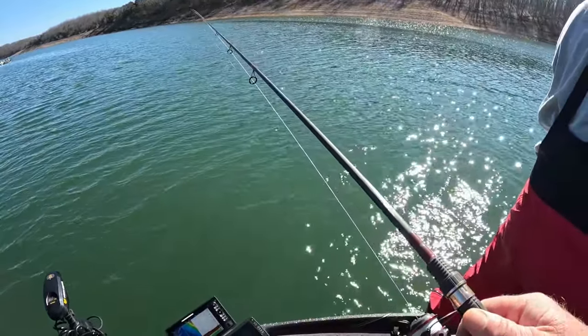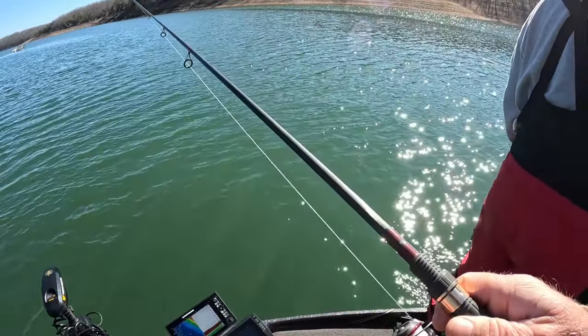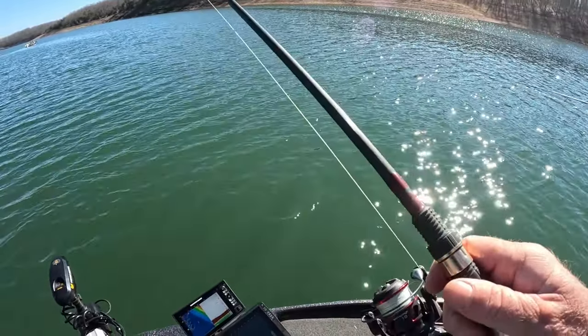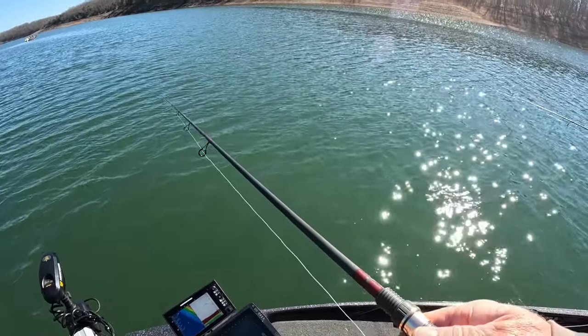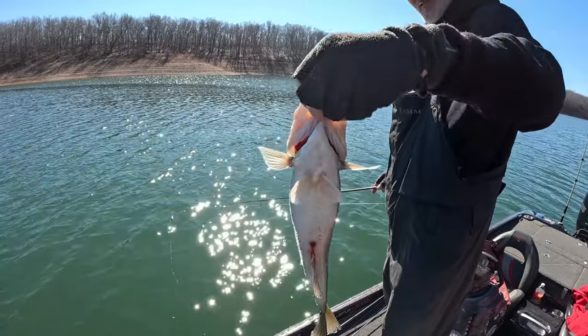Yeah. The belly on that guy. Oh, goodness. It's a chunky monkey. Chunker. See him again? Nice fish. Is that one of those spotted bass? Yeah.